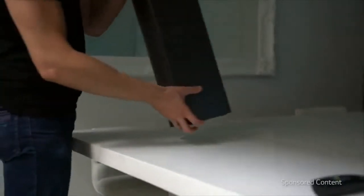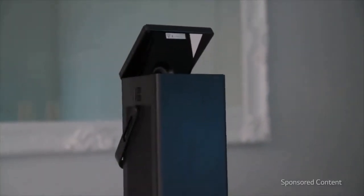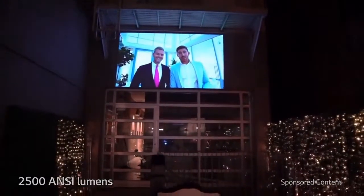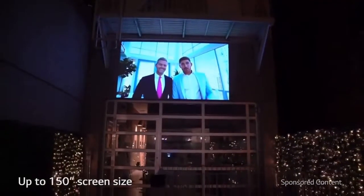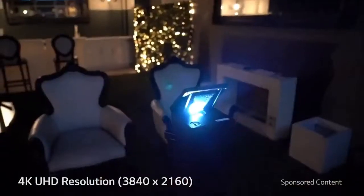This projector is compatible with industry standard HDR10, supporting a wide color gamut and peak brightness that exceed the capabilities of ordinary projectors. You can transform any wall or even a ceiling into a sprawling projection screen for an image up to 150 inches across. That's more than 12 feet of picture, displayed in the vivid clarity of Ultra HD 4K resolution.